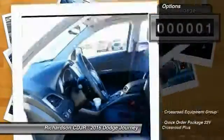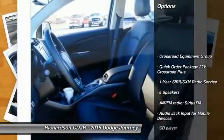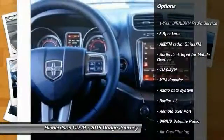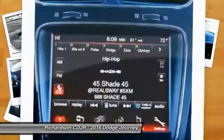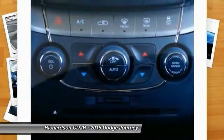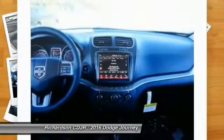Here are some of this vehicle's great options: traction control, dual airbags, leather-wrapped steering wheel, air conditioning, front power steering, four-wheel disc brakes, universal garage door opener, compass, fog lights, power windows.